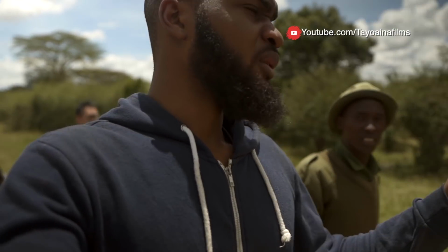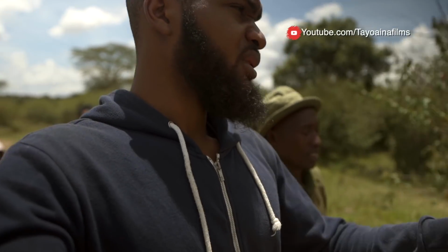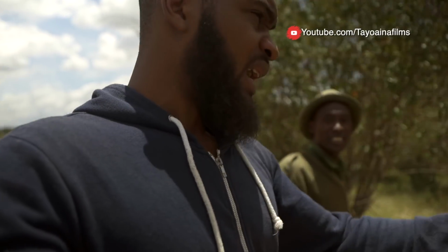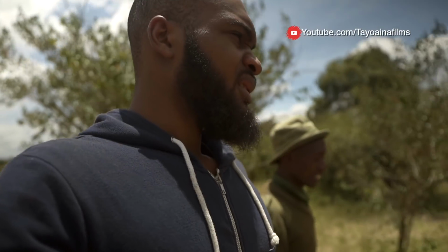So we will still see some of those wildebeest migrating, right? Yeah, this is the river they normally cross. But are they crossing now? Yes, but actually... Not a lot? Not a lot. Okay, cool.